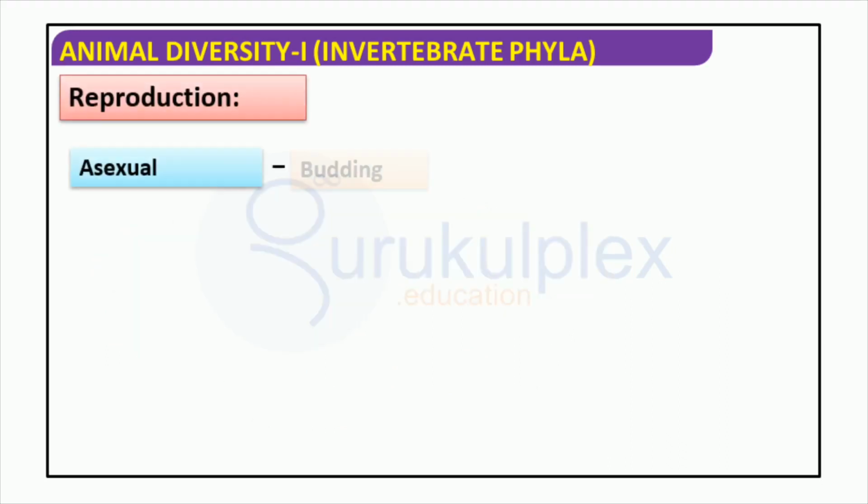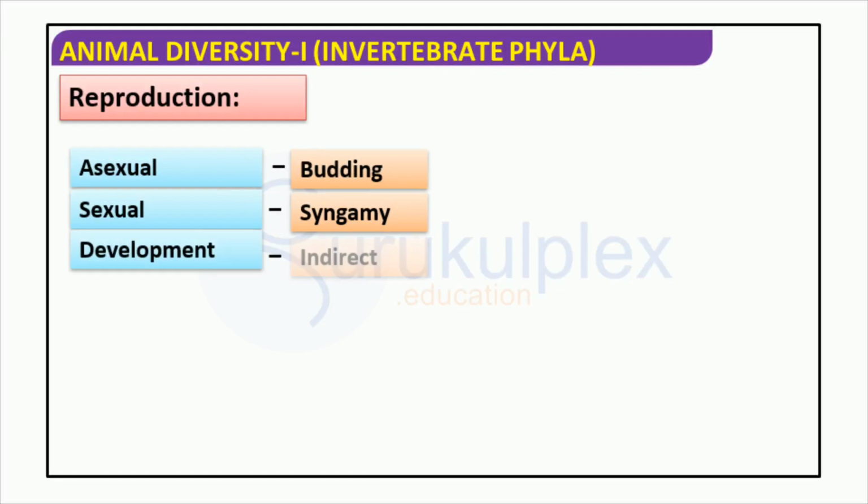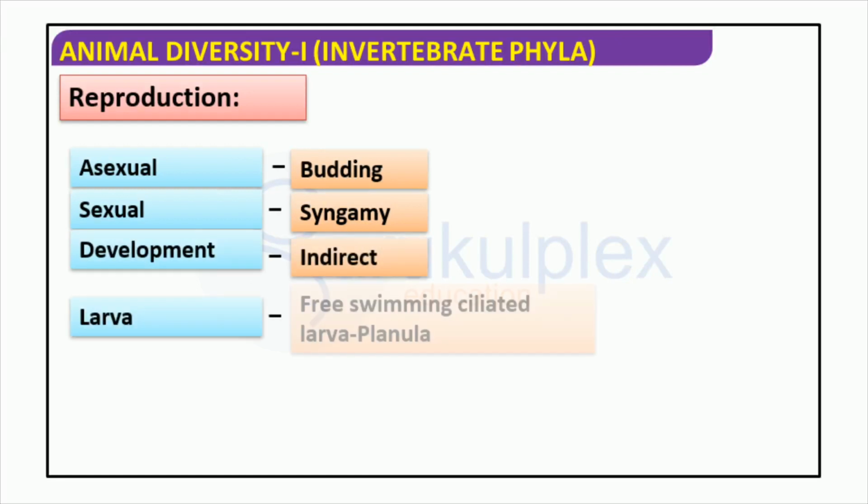Reproduction in invertebrate animals is diverse, ranging from asexual to sexual reproduction. Asexual reproduction may involve an organism dividing into two or more identical offspring, while sexual reproduction involves the combination of two gametes to form an egg. This egg may develop without the need for larval presence or require the presence of a planula to progress into adulthood. Regardless of the reproductive method used, all invertebrate species must go through a development stage to reach maturity.